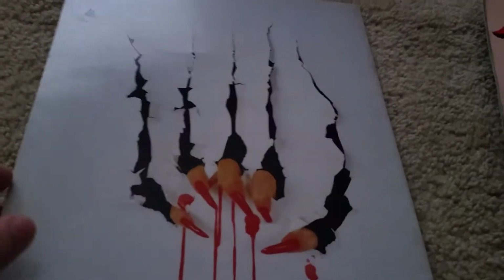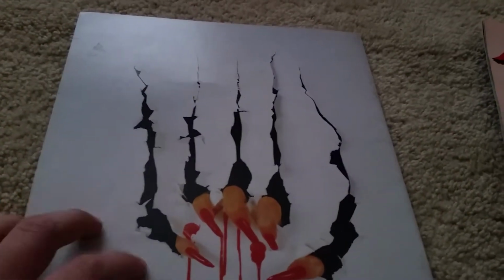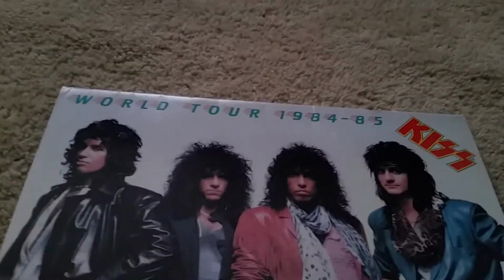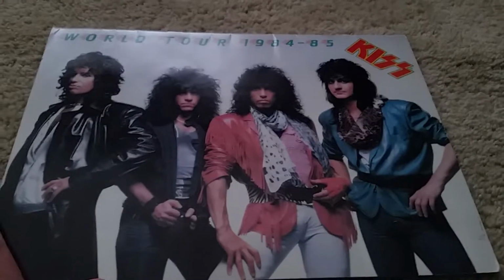And they have the claw on here, which was on the Animalize Live Uncensored VHS video, which I also have. I'm going to show that one day when I show off my VHS collection. But yep, Animalize Tour Book, the first version of it with Mark St. John. Pretty good.